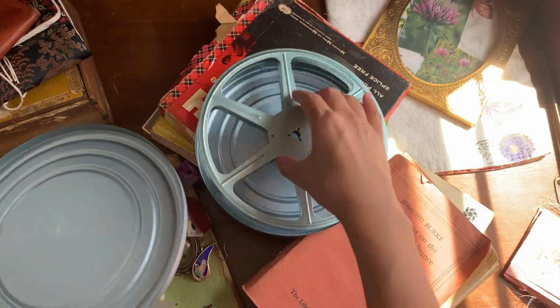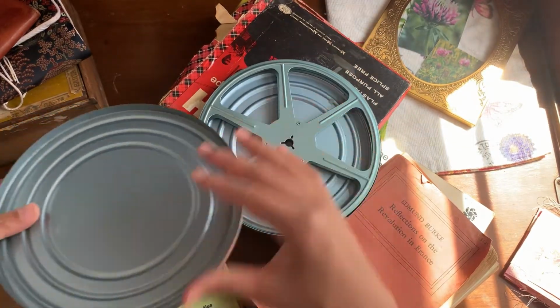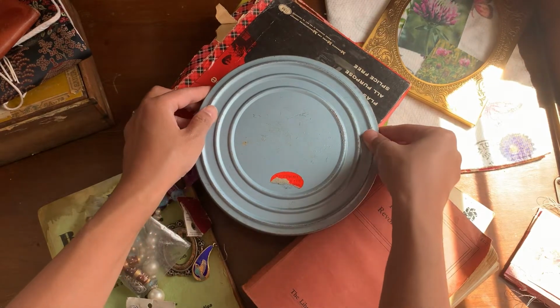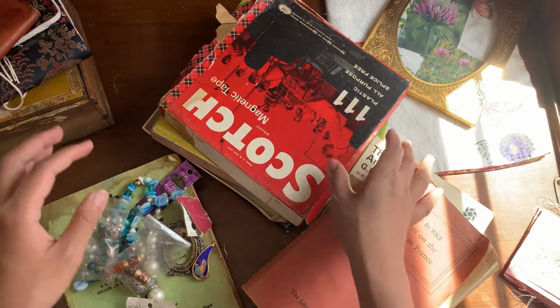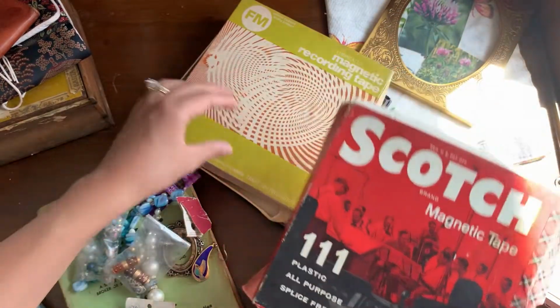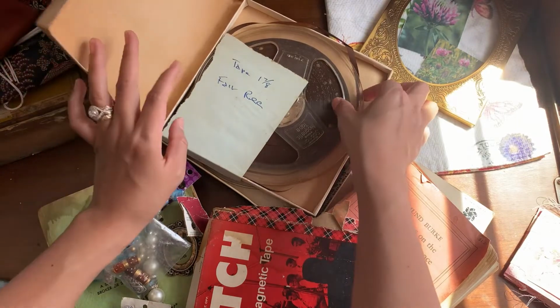I got this thingy. I think it's to hold a film. I don't really know what to do with it, but we'll see. Okay. Got a bunch of these recording tape.